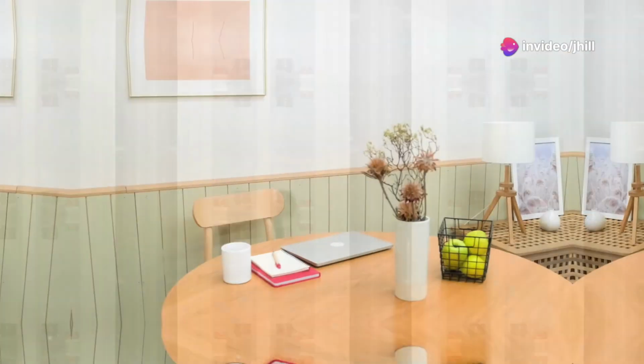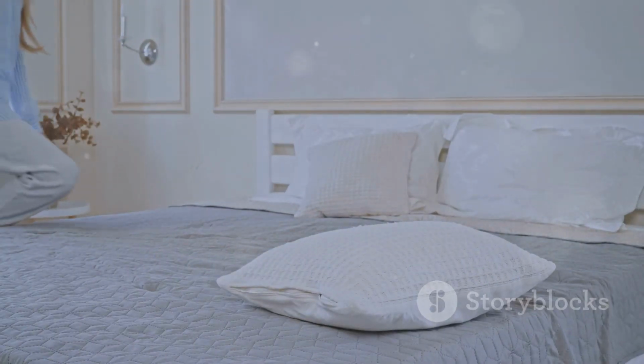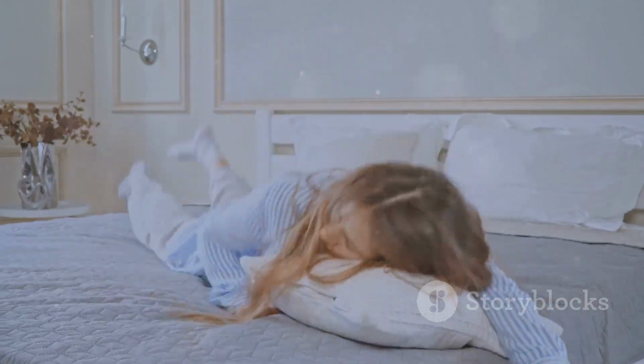So there you have it, 10 easy and budget-friendly tips to help you organize your home. Implementing these tips can help you create a more organized and functional space without spending a fortune.